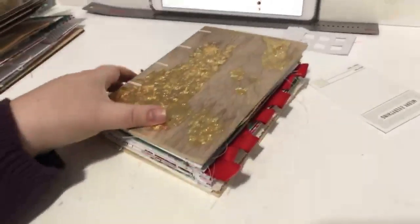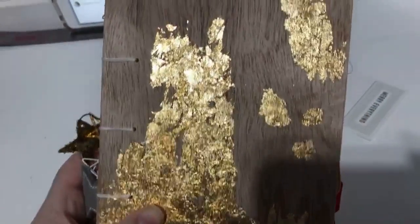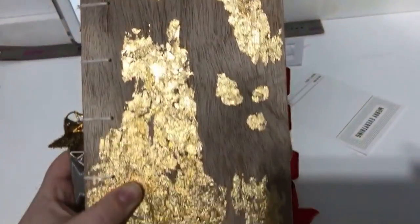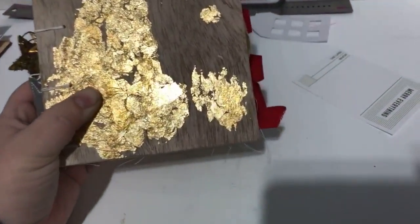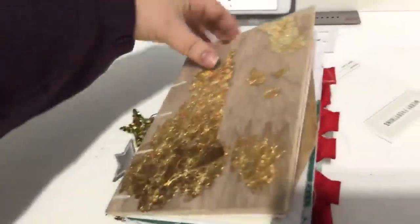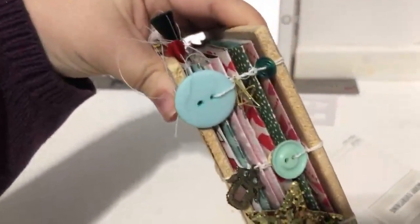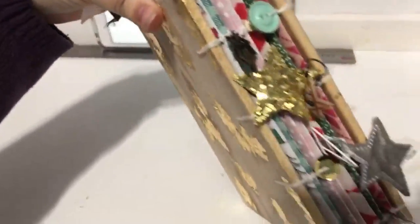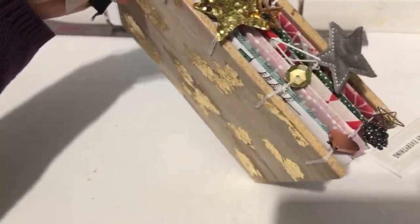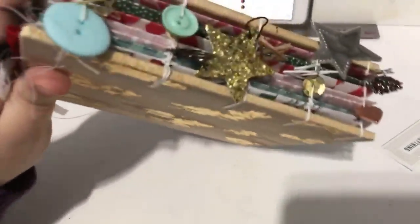Sorry, I'm trying to not show you the shadow. This is the one that I added that gorgeous gold leaf on. Isn't that pretty? Look how pretty that is, guys. And it just looks so pretty. I added it on the front and the back. I did that in another live video, so if you want to go check that video out, you can. I added Coptic bookbinding along the spine of this one too. And all these fun baubles and gold stars and charms and pine cones and paper clips and all those good things.